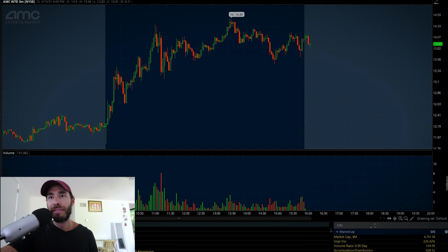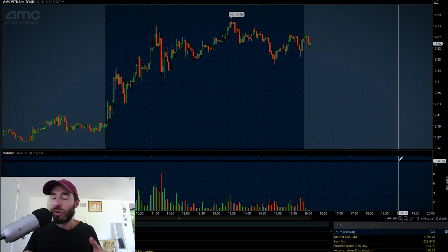What's going on in this stock? Well, it's soaring off the news. The company announced it plans to open nearly all of its California locations on March 19th. Just seeing this intraday, notice the trend day up. However, it does have an implied volatility of 230%. So for that, let's take a look at where the options market priced this stock in this week.